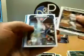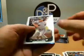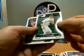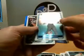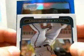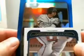There's Ben Waldrip. So we got a blue refractor in this one. Steve Clevenger. We'll go from the back first. Jordan John. Gavin Cecchini. Got a chrome. Peter O'Brien. Is it going to be an autograph? Let's find out. Blue refractor. Colorado Rockies, no auto, Ben Waldrip.